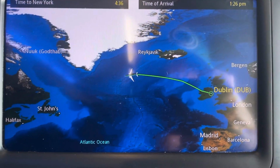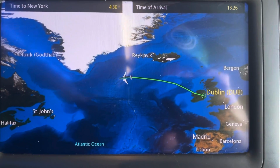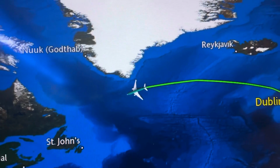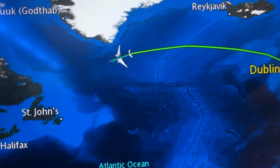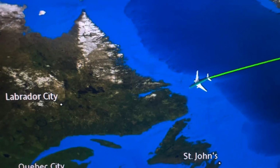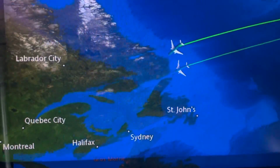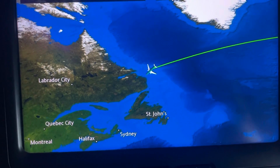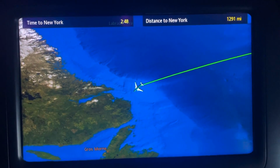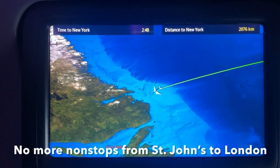Just south of Greenland and southwest of Reykjavik, Iceland. Still got a ways to go before we get to the North American continent. Just a little way south of Greenland, heading towards Canada. We're just about to reach the North American continent, approaching Labrador, Canada. We're a little ways north of St. John's, Newfoundland, Canada. Newfoundland was established as a province in 1949. I believe Air Canada has a flight from St. John's to London. It's just a puddle jump. It takes a little over 4 hours, I think.